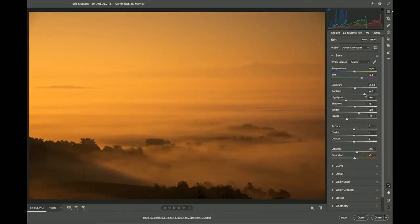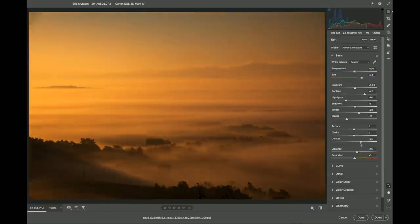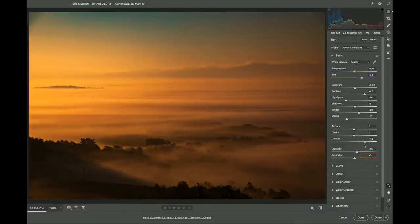Dehaze. You know how I feel? To the left adds haze, but there's tons of haze here. I'm thinking we go right. Yeah, and the reason, I would cut through it. The reason is I want to see more detail. You want to see those layers of the mountains. Yeah, I think that's where we go.